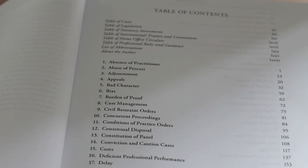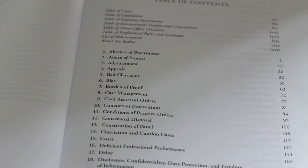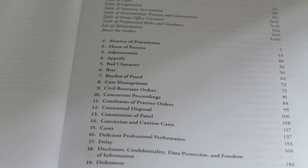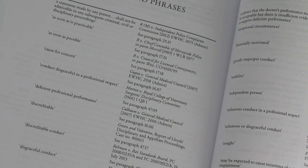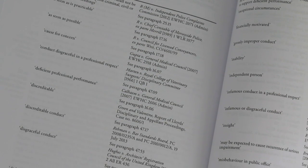It's divided into chapters. There are 71 chapters. It's in alphabetical order, beginning with absence of the practitioner and going through to adjournments, abuse of process, ending with, I think the last chapter is witnesses. And then after that chapter, there's a chapter called words and phrases, because sometimes in a case, the judge has interpreted an expression, and that's in a separate chapter at the end, words and phrases.